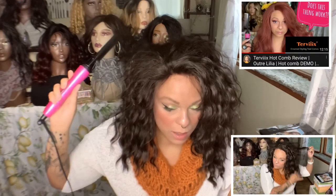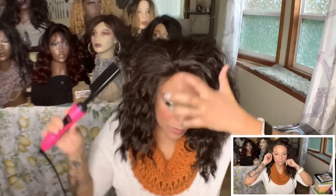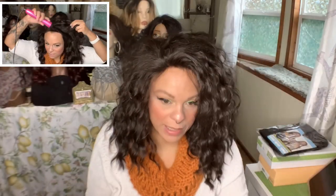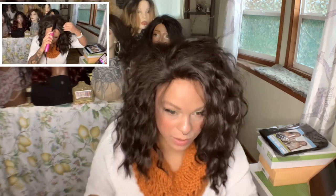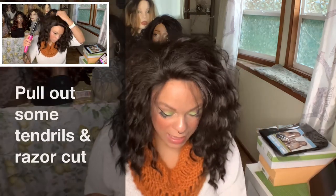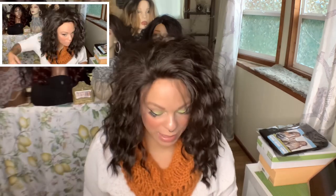So what I did was I used this curling hot comb to pull these hairs up so it'll naturally come over, and then rough up the part a little bit, and then I sprayed it so that it would stay like that. Then I took my rat tail comb and I pulled some pieces out, some tendrils, because if you have natural curly hair, you have tendrils. So I did pull some tendrils out, and then I razor cut them, because your curls aren't the exact same length everywhere.